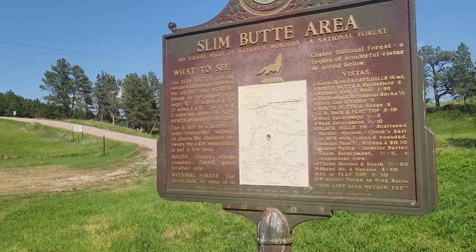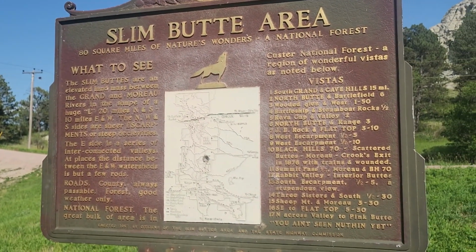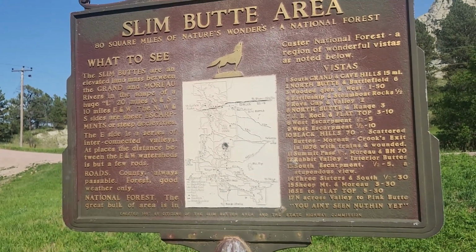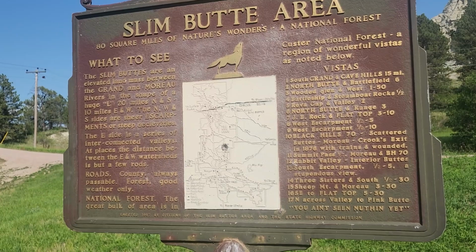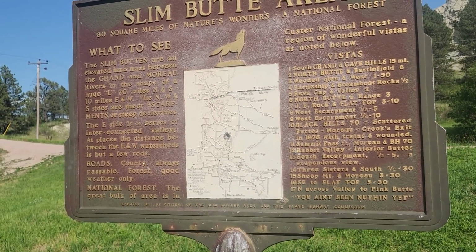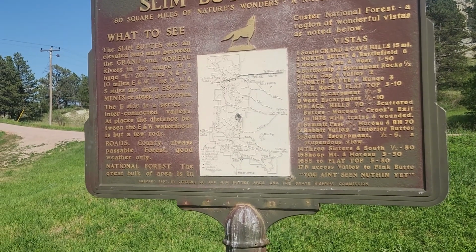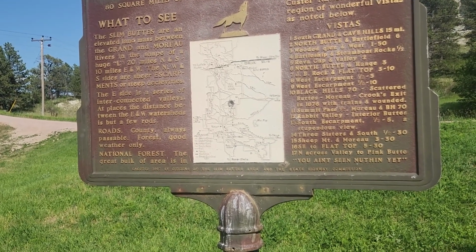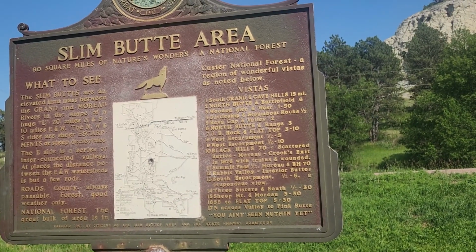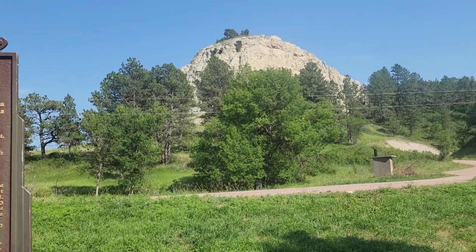Here's some information on Slim Buttes area. 80 square miles of nature's wonders in National Forest. Slim Buttes are an elevated landmass between the Grand and Moreau Rivers in the shape of a huge L, 20 miles north and south, 10 miles east and west. The great bulk of the area is in the Custer National Forest, a region of wonderful vistas as noted below. Here's our view.